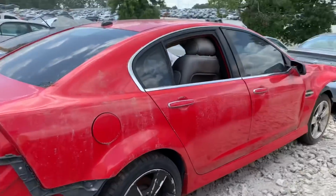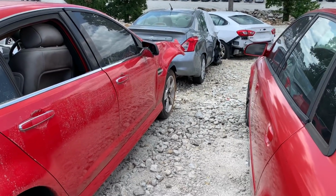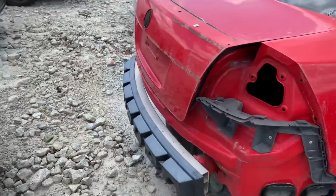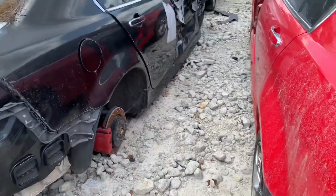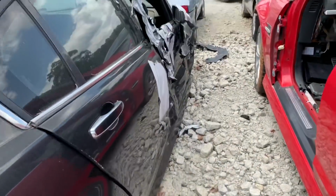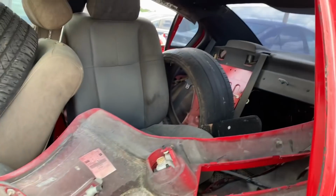They got the Pontiac G8 GTs out here, but they're totally stripped down. You know, y'all remember these. There's nothing really new out here, man. Both of these are stripped down. They put them right by each other. Door going off this one, door smashed on this one. You know what I'm saying? It's nothing really going on in here, man.